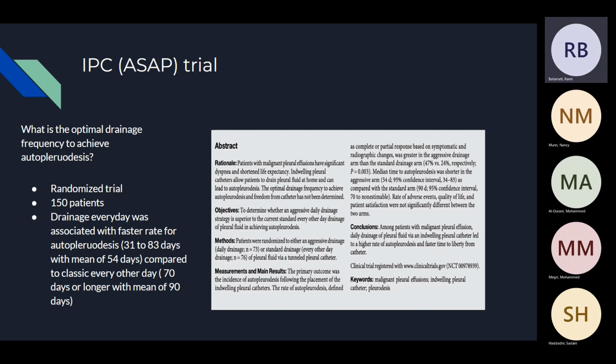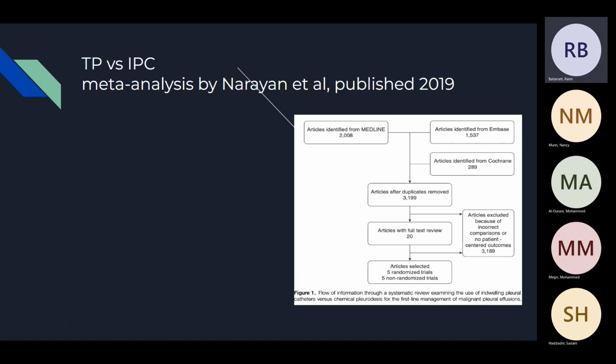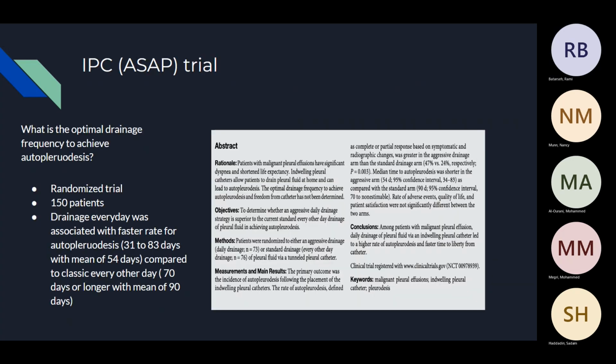That's the study abstract, because I didn't get much time to get the actual article. So it's favoring the everyday approach for achieving quicker autopleurodesis. How many days difference only? About 34 days, 36 days if I did the math right. If you drain it every day, it's going to reach autopleurodesis at roughly 54 days, that's the median, while if you drain it every other day, it's going to be at 90 days.